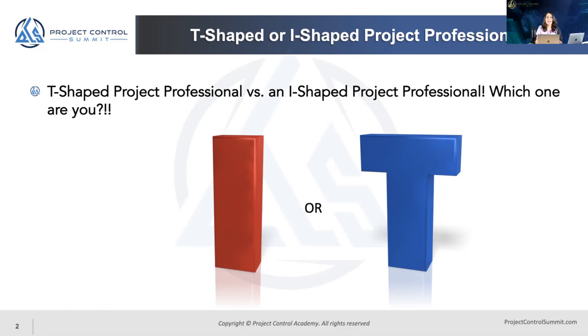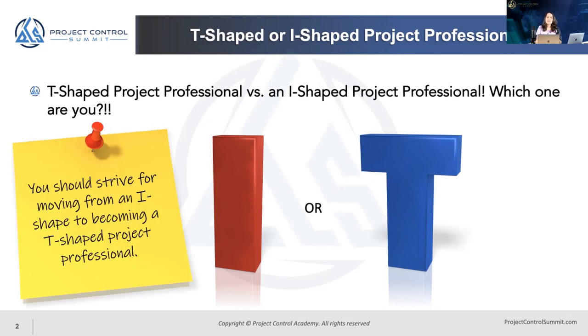And while you're typing in the chat until I see your comment, I want to encourage each one of you to strive for moving from an I to a T. And as I said earlier, this is what the future really demands of each one of you. Because when you're a T-shaped project professional, you can do more, you can add more value to yourself, your organization, and the projects that you're serving.